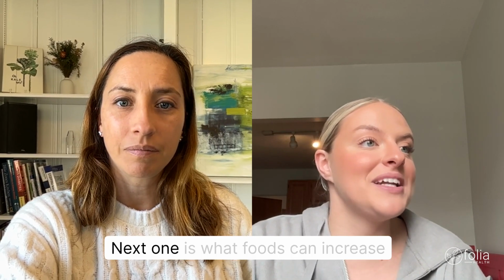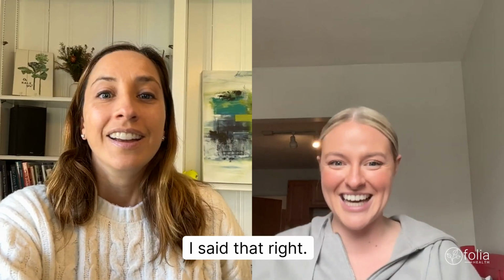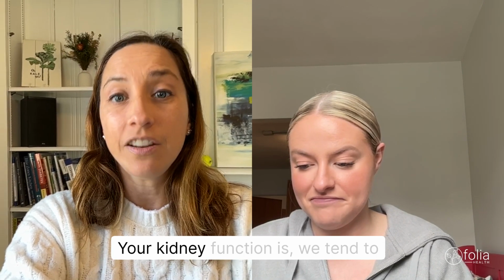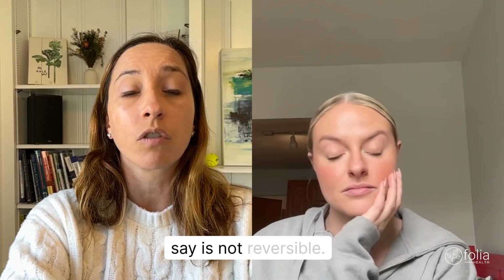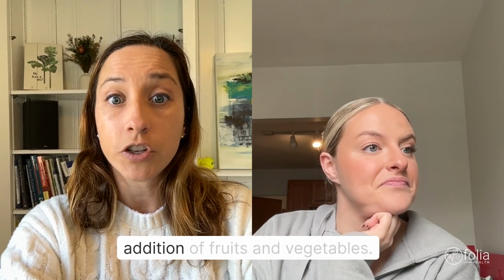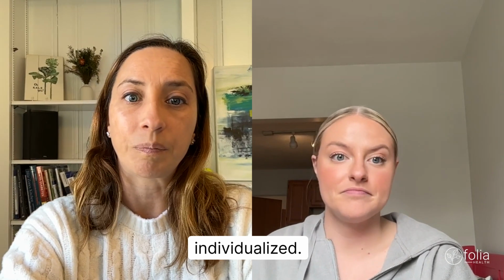Next one is, what foods can increase your eGFR and which can decrease your creatinine? In general, there is not one specific food that can increase your GFR or reduce your creatinine. We tend to say kidney function is not reversible. However, what we often see is that with right-sizing of portions and an addition of fruits and vegetables, you can often see an increase in GFR for some people. And that is very individualized.